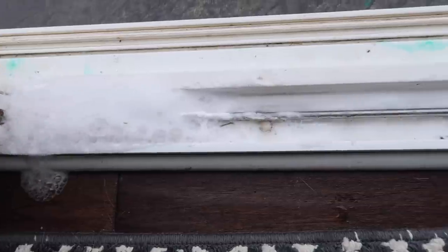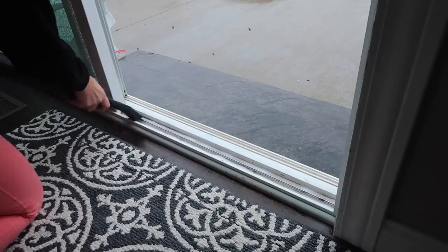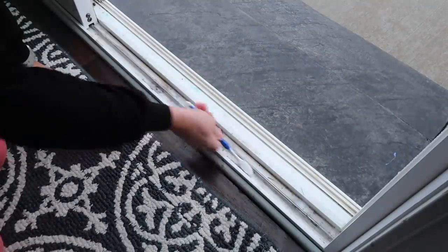You can get a wet vac at most home improvement stores. I think a lot of people use them in their garage. Like I borrowed my father-in-law's because he actually has a couple different ones. But you just want something that can suck up water.